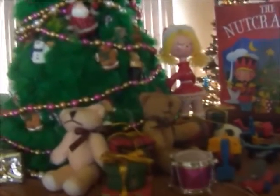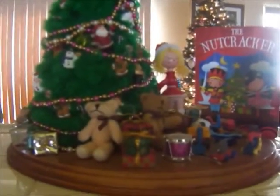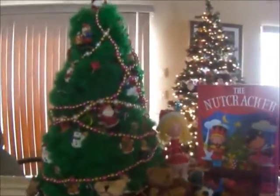The little miniature girl ornament there, I just added her. I found her at the swap meet for, gosh, 50 cents or something. I just really love her.